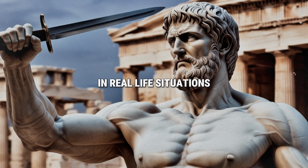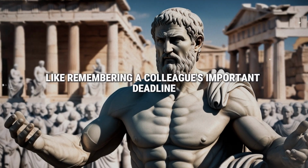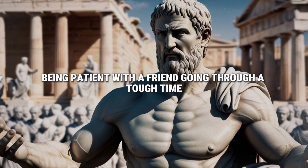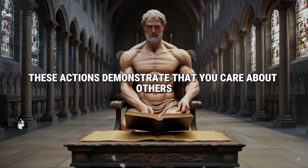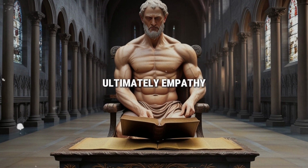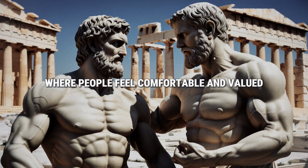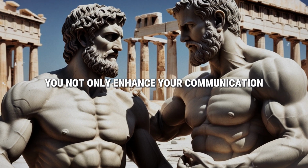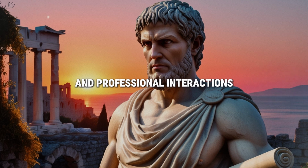In real-life situations, practicing empathy might involve small but meaningful actions, like remembering a colleague's important deadline and checking in with a supportive message, or being patient with a friend going through a tough time. These actions demonstrate that you care about others' well-being and are willing to be a supportive presence in their lives. Ultimately, empathy and emotional intelligence are about building connections and creating an environment where people feel comfortable and valued. By practicing these skills, you not only enhance your communication, but also contribute to a more positive and understanding atmosphere in your personal and professional interactions.